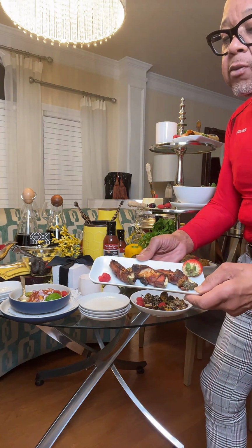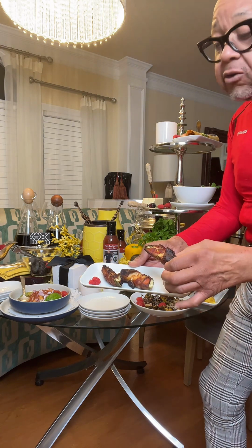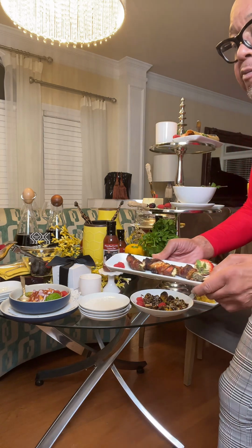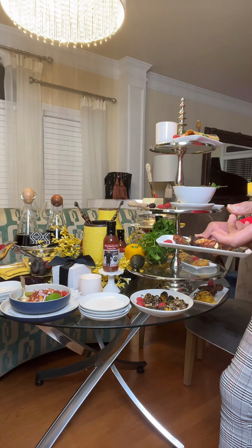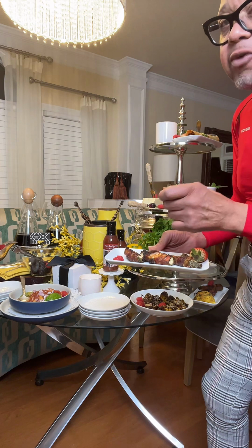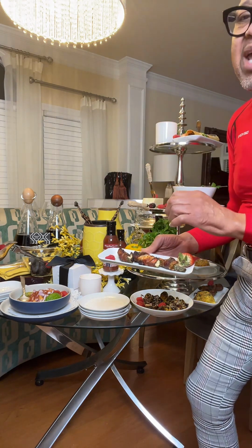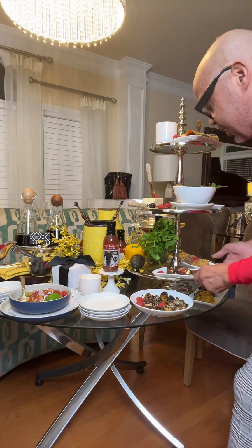Jalapeno poppers, straight out of Aldi. You see that? Bacon wrap. Of course, we bought the jalapenos from Aldi, stuffed them with cream cheese and wrapped them with bacon. And we added a little something extra. We added blue cheese. Incredibly good.